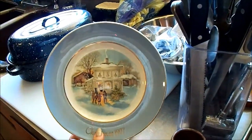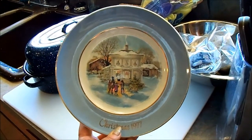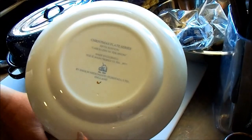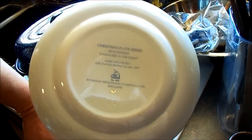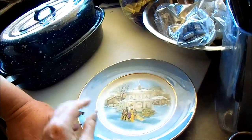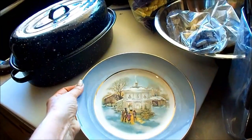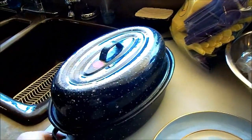I don't collect plates. Do you collect plates? This is Christmas 1977. I don't really collect plates, do you? As pretty as they are, this is Avon, and I don't really collect Avon. It's very pretty. I like the color combination. But I don't collect plates. Here's a roaster, a mini roaster.